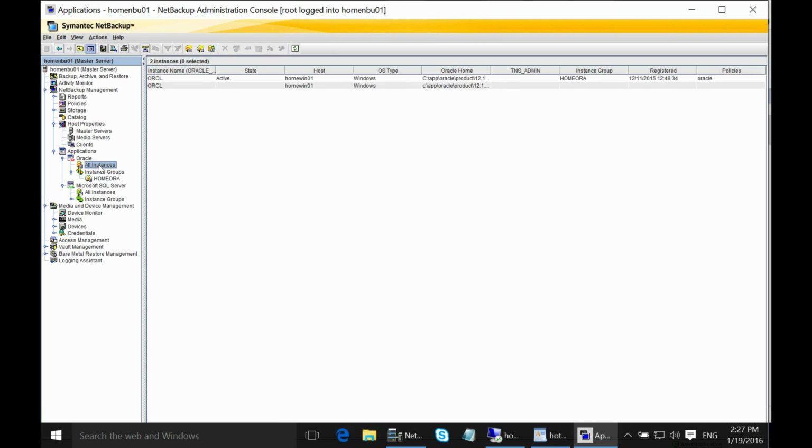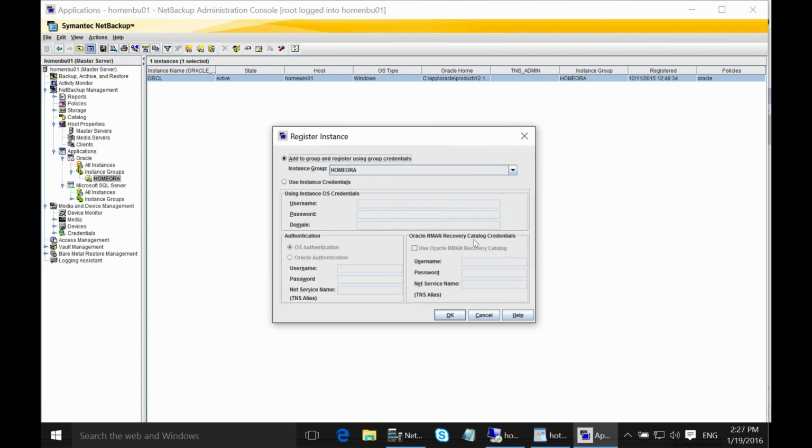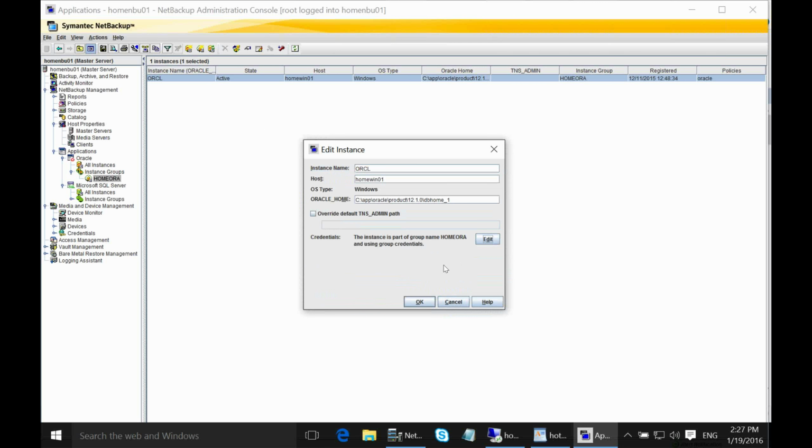So for this, if you maintain the same credential set for specific Oracle instances, you can put them in the same group and then manage the credentials from just one location. So in here you have the options of using OS credentials, database credentials, so you could use sys or sysdba, or all the other typical options that you would have to back up an Oracle database.